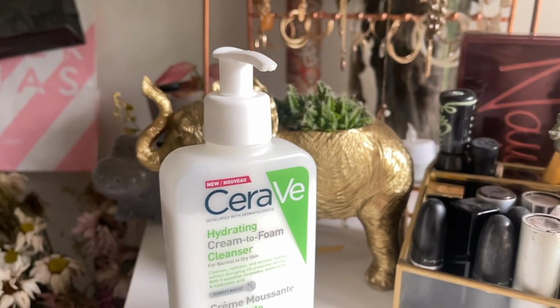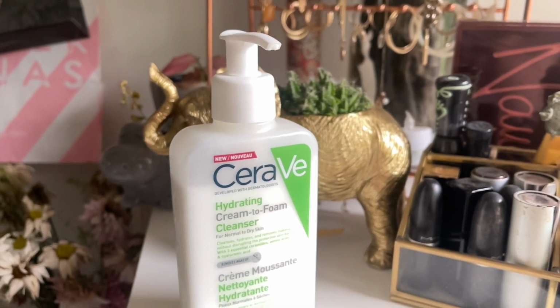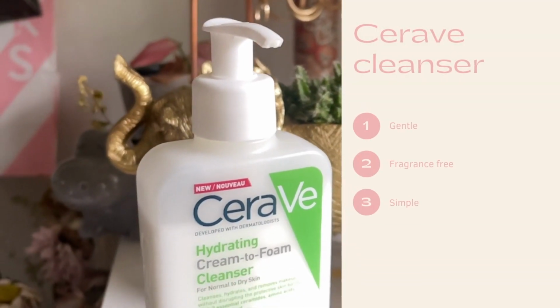I actually like the hydrating cream to foam cleanser from Cerave. I found it's probably one of the most gentle cleansers I have used, and it's the most effective. It's not in fancy packaging. I've used different cleansers like Origins and Glam Glow, and they were all right, but I just found they were too harsh for my skin, and this is the most gentle cleanser you can buy, and it's also super affordable.